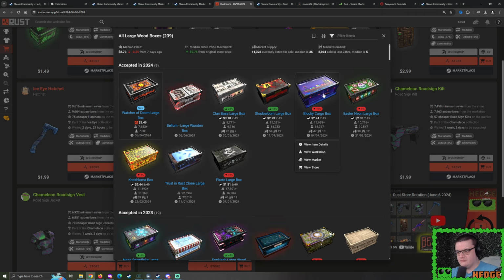Blocky's a perfect example of a collection that stops at 3. We had the likes of the Sheep with a Door, the large box, and what else did we have? What was the third one? I've already forgotten the third one. The third skin was Garage Door, and that was the first skin to be accepted. Well, what happened now? Because we haven't seen any being accepted for a long time, all the skins in that collection are now in the negative. So I'm very worried about Watcher Doom, of course.